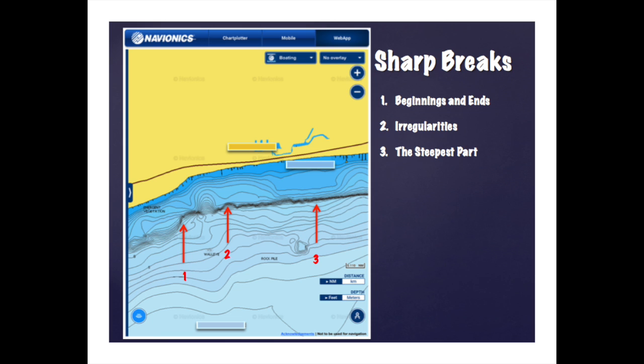A few things I look for in the sharp breaks. One is the beginning and ends of them, where you're coming off a slower taper right where it starts a fast taper. Another is irregularities, little points, little turns in them. And the third one, usually the most key in the real cold time of the year and the real hot time of the year, is the steepest little stretch of that steep break you find. It might be 10 yards long, it might be 50 yards long, but the more vertical it is, the better place for them to set up in real hot and real cold water.